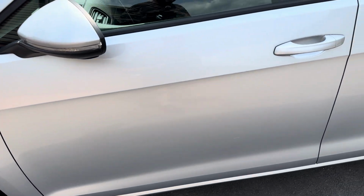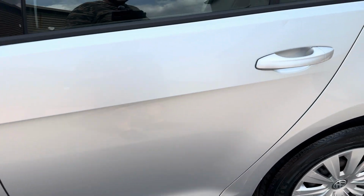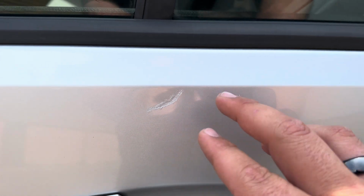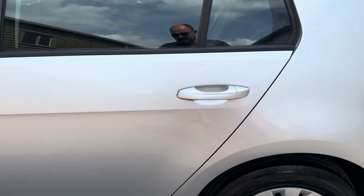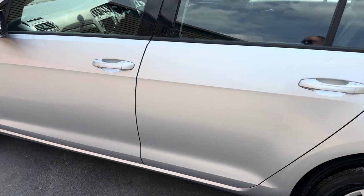Trying to see if there's anything that I can see. Oh yeah, there was something on here. It's got this little bit of a scuff. I don't know how well you can see it. But yeah, it's got a little bit of a scuff here, but it's barely noticeable, honestly. Take a couple of steps back, you can barely notice it.